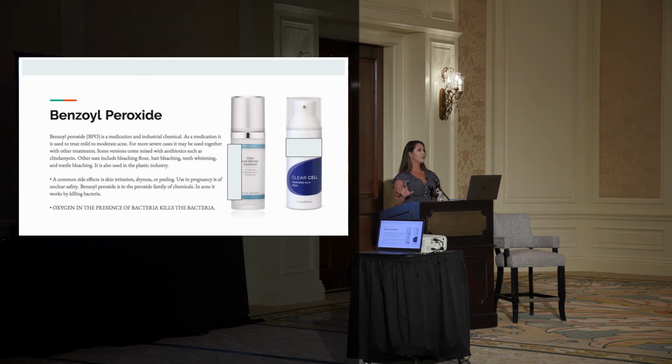How many people totally misuse this? Because they buy things off of infomercials and all that good stuff, and then they decide, oh, well, this is working for a little while, and then it stops working. That's how BPO does. So it's one of the ingredients your skin gets used to the most. So it really, in my opinion, should come in a serum bottle about this tall. You use it for grades 3 and 4 acne for literally a maximum of 3 to 4 weeks, guys.